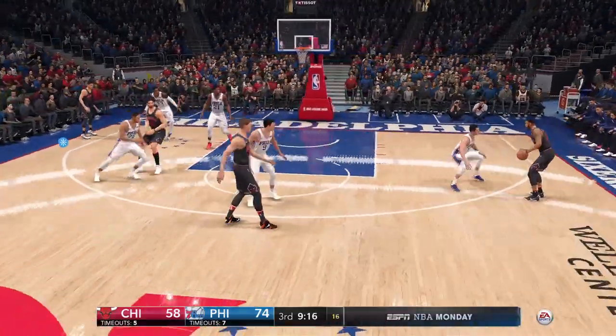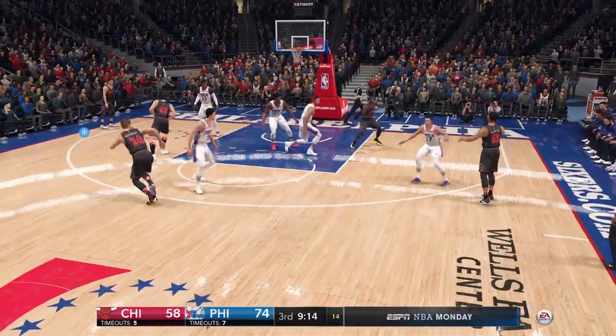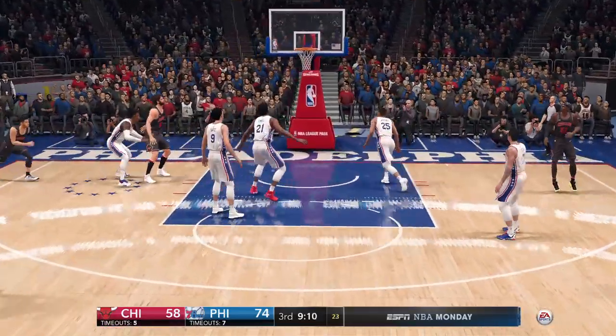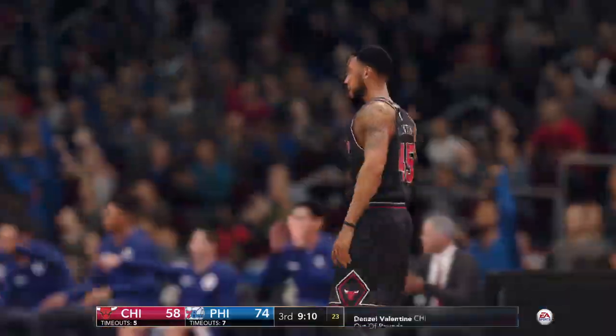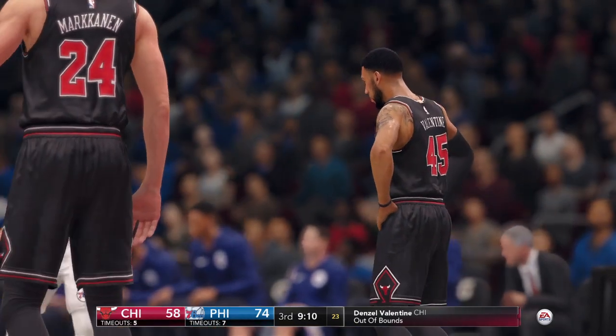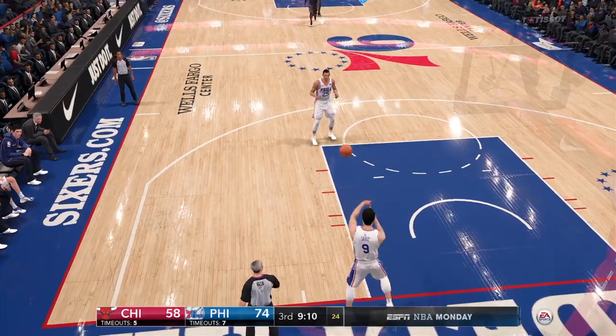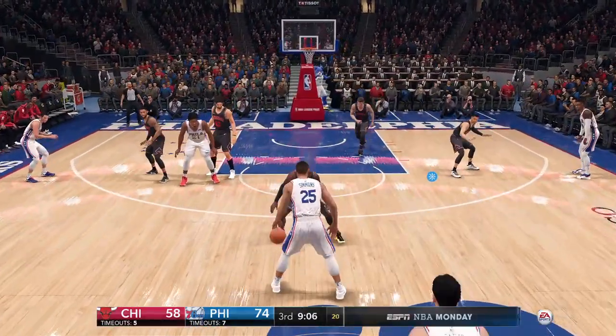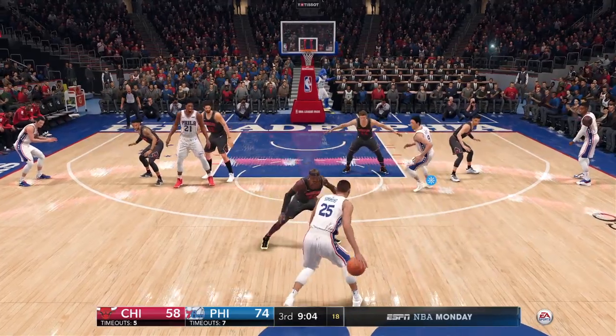To Markkanen. Screen set nicely. Passes it right back. No one near him. A wide open shot. Hits the backboard and out of play. The 76ers get the inbound in here. I got him. Chicago's now back on defense. They need a big stop to turn things around.